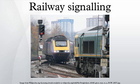Mechanical signals. Older forms of signal displayed their different aspects by their physical position. The earliest types comprised a board that was either turned face-on and fully visible to the driver, or rotated so as to be practically invisible. While this type of signal is still in use in some countries, by far the most common form of mechanical signal worldwide is the Semaphore Signal.